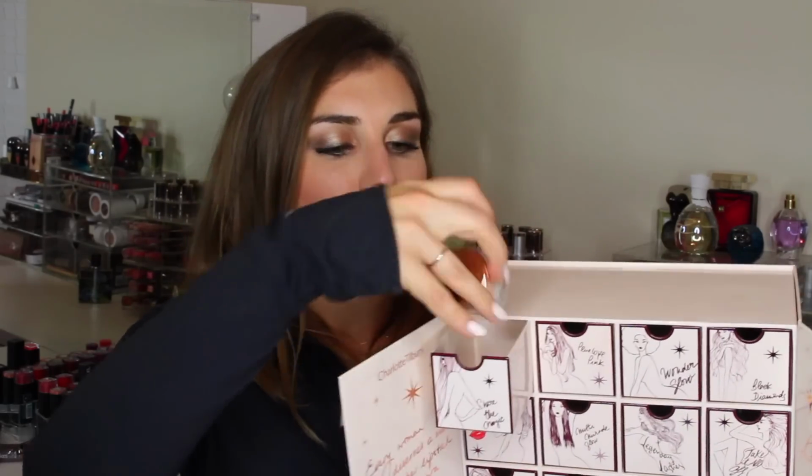Let's start going left to right, your left, however, we're going this way across the top like you read. So in the top here, you get a Charlotte's Magic Cream.